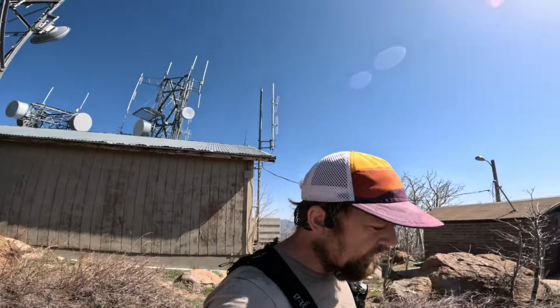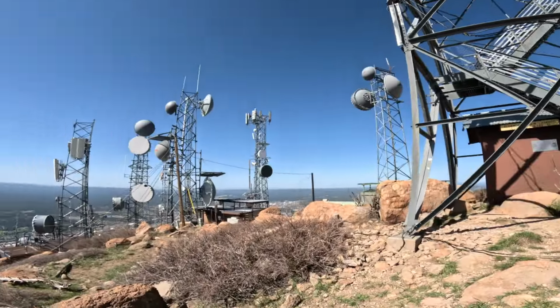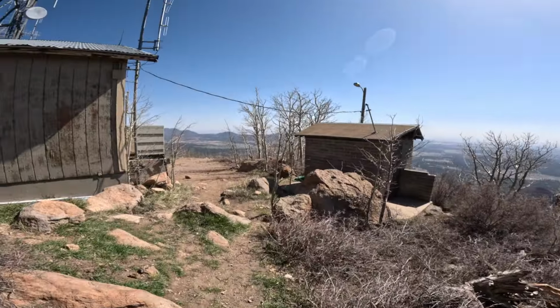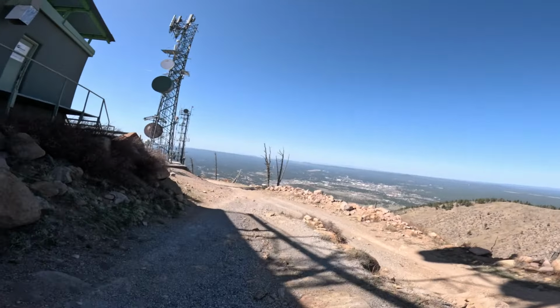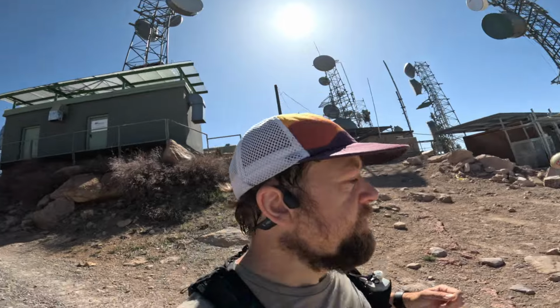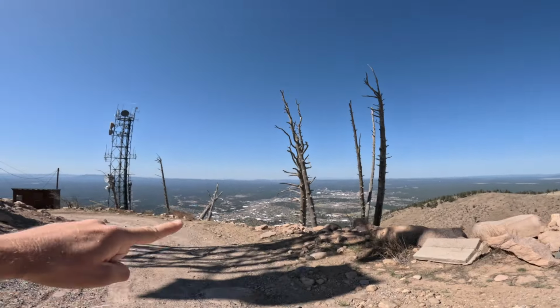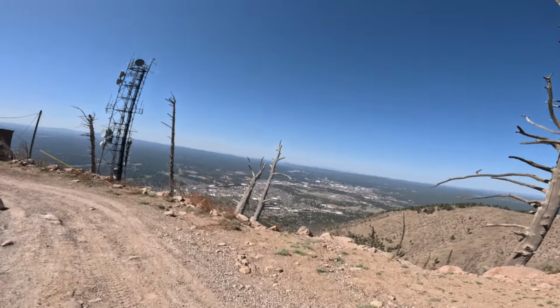So I'm gonna have a snack, and then I'll start making my way over to Sunset Trail. Okay, we're making our way down Elden Lookout Road now. And you can really see the cliffs of Sedona popping back there. It's so beautiful.